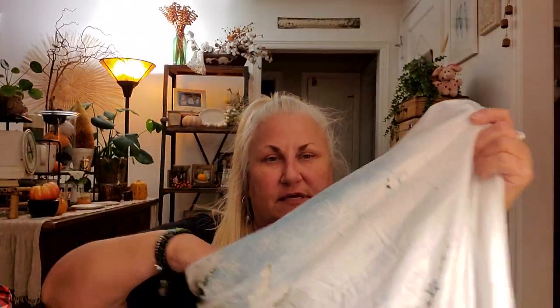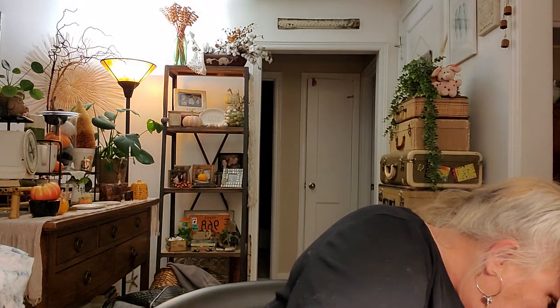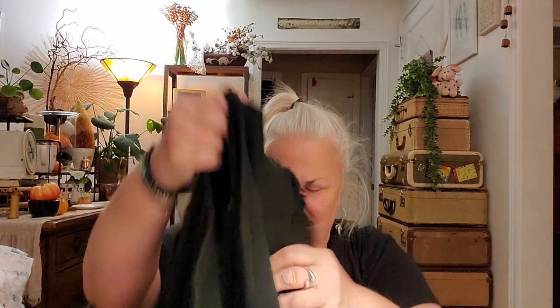But see, here's part of a tree and some ornaments. Yeah, so it's really soft or whatever. I don't know how to describe it. Oh, it's got a number on it. Yeah, I don't know. I feel like it's some kind of thing. I don't know. Not exactly sure why I got this.